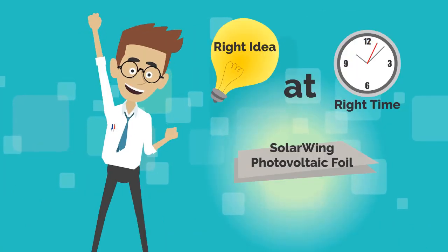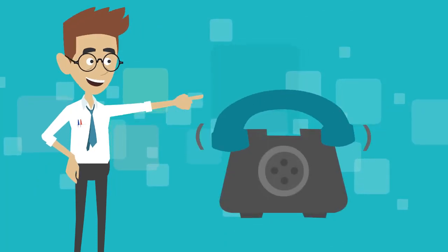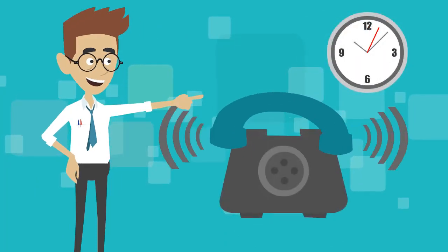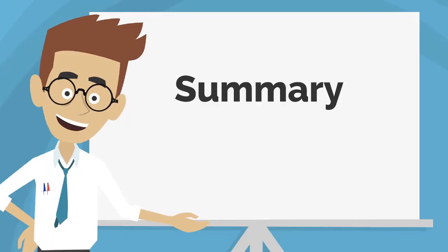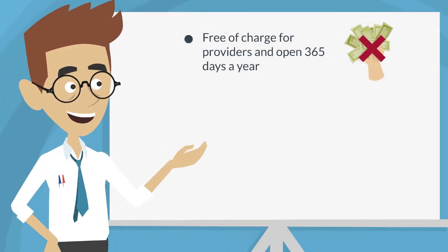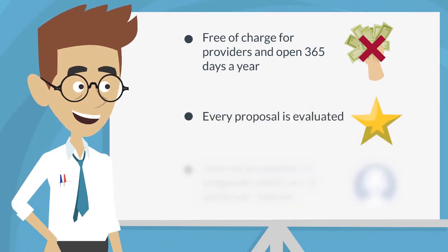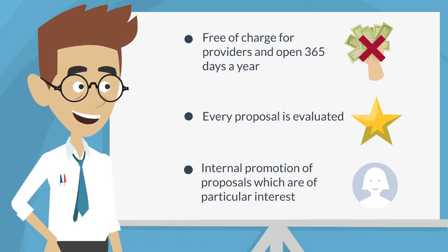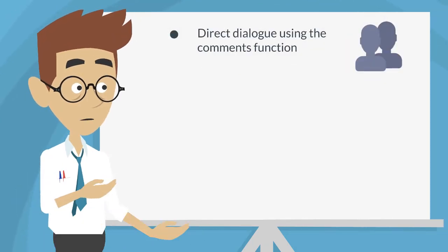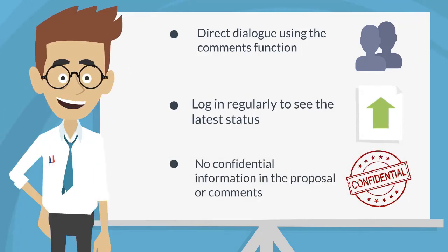John had the right idea at the right time. It's quite possible that John will be contacted by another area of Siemens business at a later date. Let's see the summary. Free of charge for providers and open 365 days a year. Every proposal is evaluated. Internal promotion of proposals which are of particular interest. Direct dialogue using the comments function. Log in regularly to see the latest status. No confidential information in the proposal or comments.